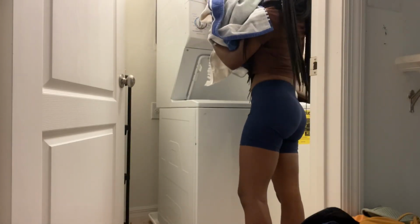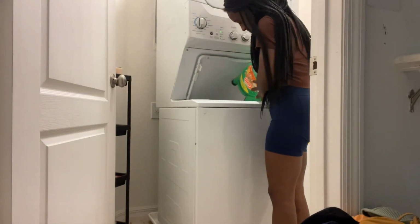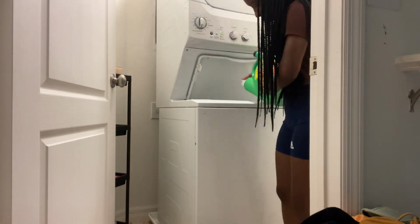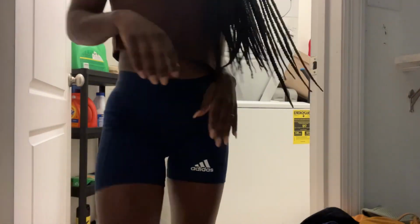I'm going to go ahead and tackle the laundry right now just because I want to get that done while I am gardening, and I just figured it's easier to get that started so that I can wash and do some other things around the house.